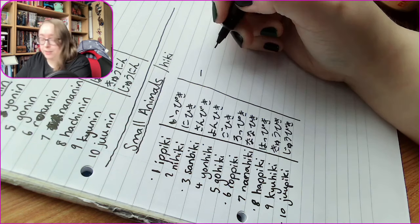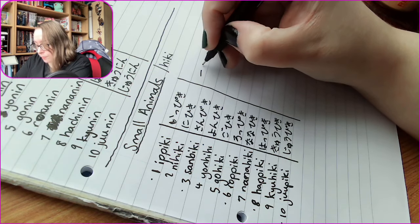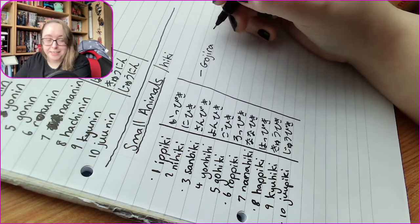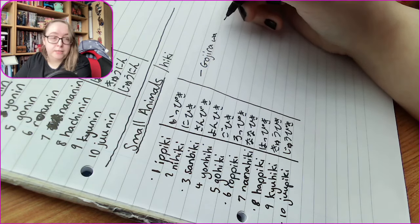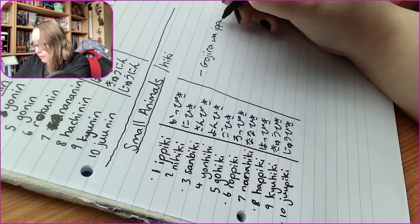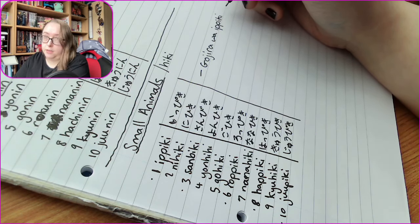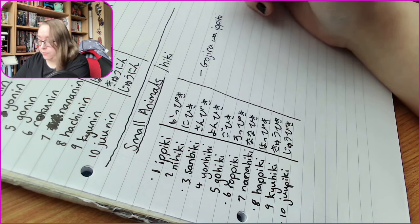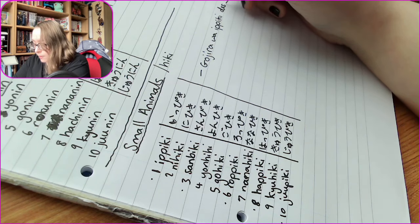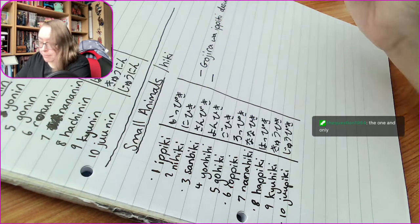The first example sentence, of course, is Gojira wa ippiki desu. This is the sentence that you say when you go to Shinjuku and look at the Godzilla statue above the hotel. You can point at it and say, Gojira wa ippiki desu. There is one Godzilla.